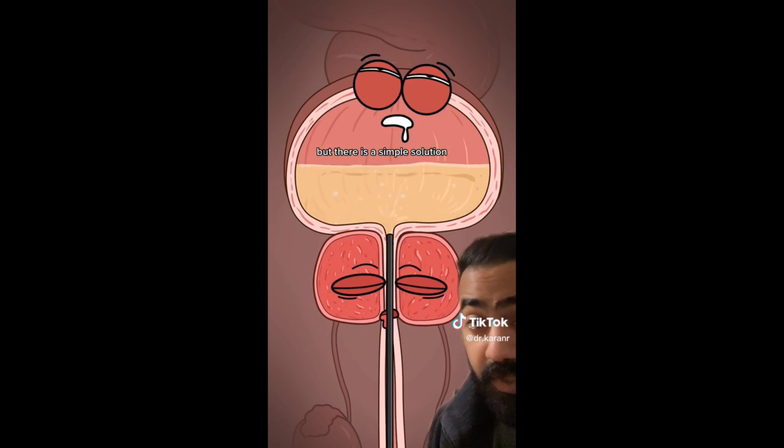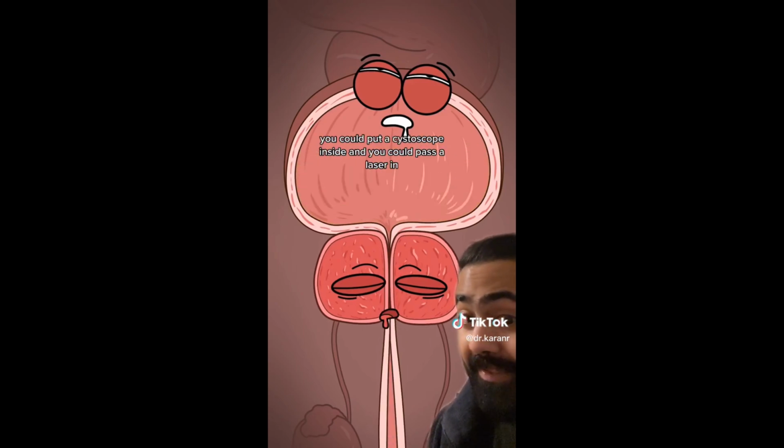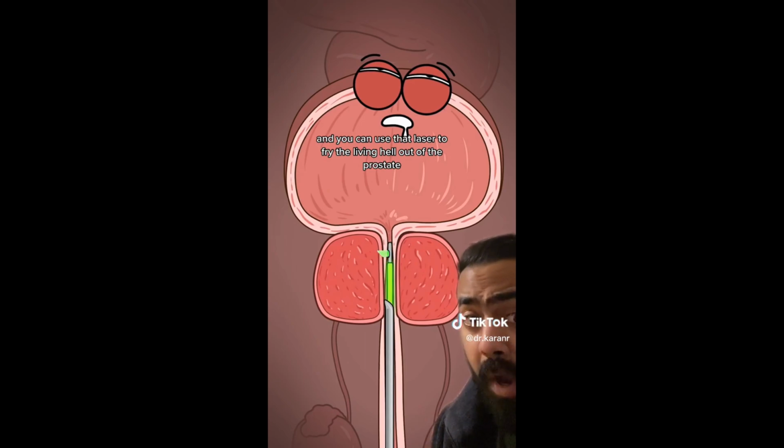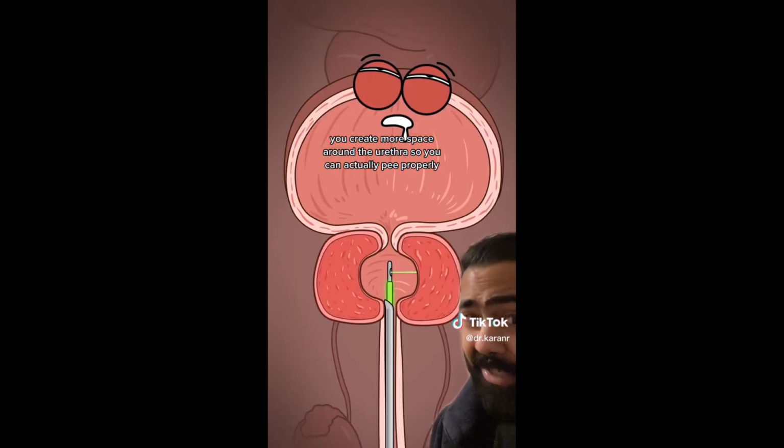But there is a simple solution. You can put a cystoscope inside and pass a laser in, and you can use that laser to fry the living hell out of the prostate. By doing this, you create more space around the urethra so you can actually pee properly, and yes, it feels good.